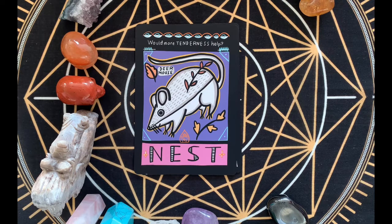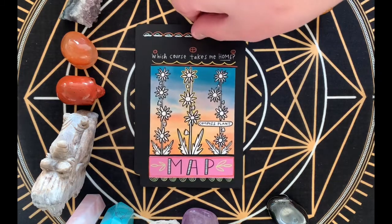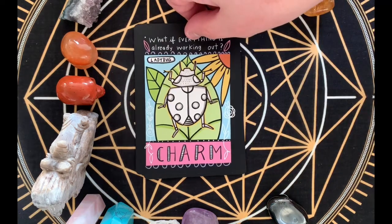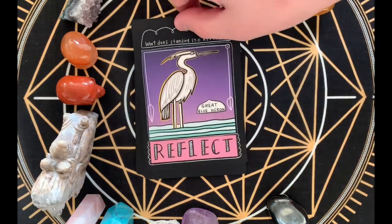These verbs are not your run-of-the-mill oracle deck keywords. They're very special. There's something special about them. Which course takes me home? Compass plant. Map. What if everything is already working out? Ladybug. Charm.